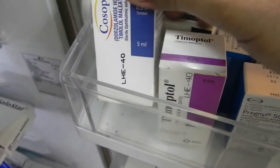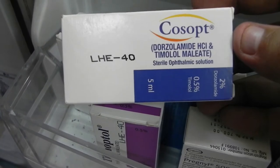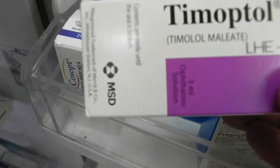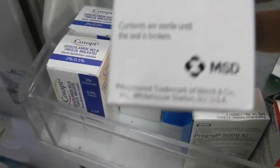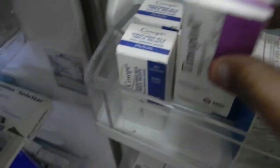Then we have Cosop. Cosop is also sold by the same name in so many countries all over the world, dorzolamide and timolol. Dorzolamide 2% and timolol 0.5%. And then we have Timoptol, which is timolol alone. And it's a 3 ml ophthalmic suspension. And what's the strength? Each ml contains 5 milligrams of timolol. So this is pretty much it.